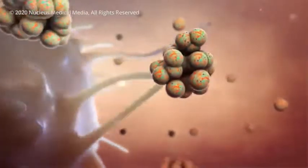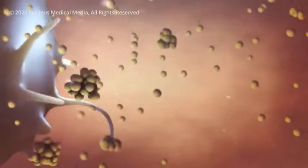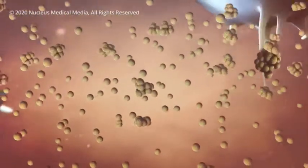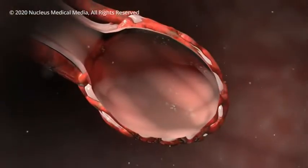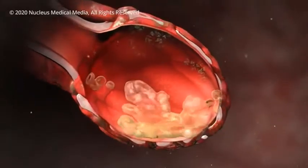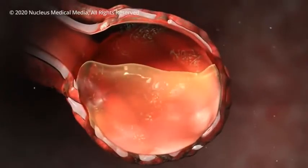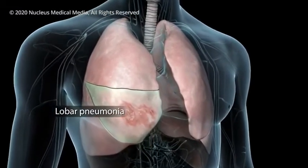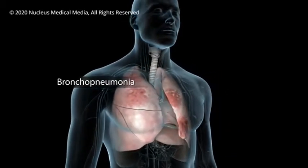Normally, cells of your immune system attack viruses and germs that make it past your mucus and cilia and enter your alveoli. However, if your immune system is weakened, like in the case of a coronavirus infection, the virus can overwhelm your immune cells and your bronchioles and alveoli become inflamed as your immune system attacks the multiplying viruses. The inflammation can cause your alveoli to fill with fluid, making it difficult for your body to get the oxygen it needs. You could develop lobar pneumonia, where one lobe of your lungs is affected, or you could have bronchopneumonia that affects many areas of both lungs.